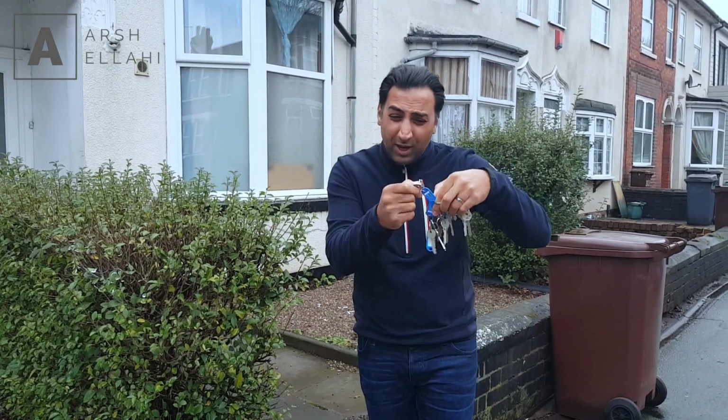Now, if you're a HMO landlord, your keys pretty much look a little bit like this, would you agree? So this one's probably a room A, room B, and okay, you can tag them up, but I'm going to give you a much better way to manage your HMO.